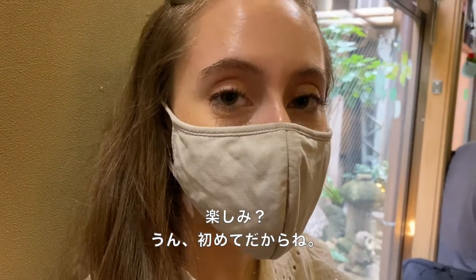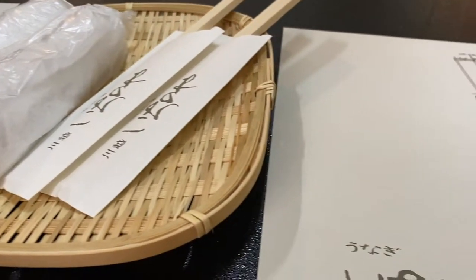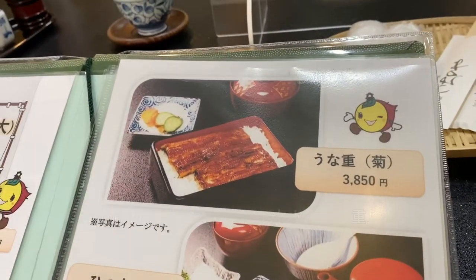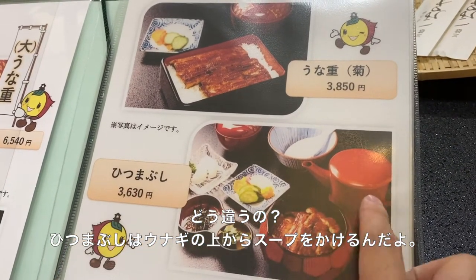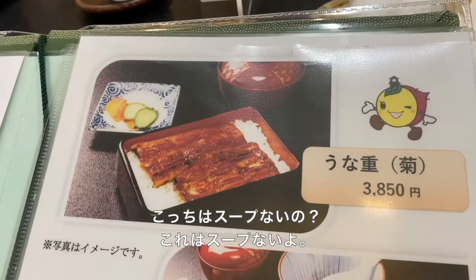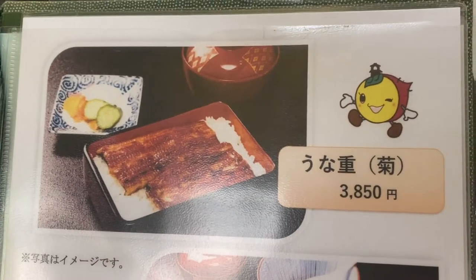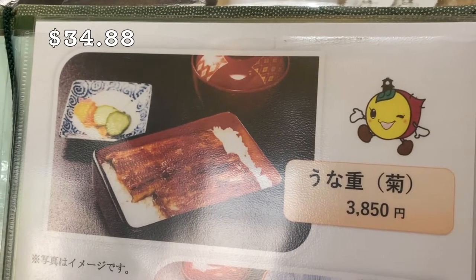Are you excited? Yeah, I'm excited. My first time. This is hitsumabushi. So this is unagi. What's the difference between them? Hitsumabushi is this, with soup on the unagi. This one has no soup? No soup. I decided to get this one. Unagi. It's 3,850 yen, maybe a little less than 40 US dollars.